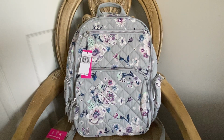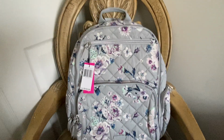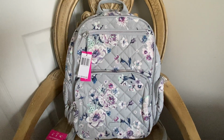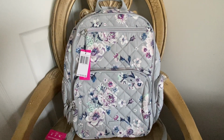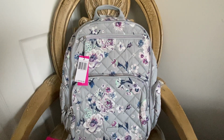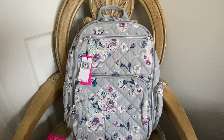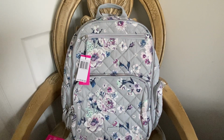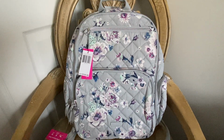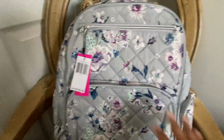Sorry if I keep rambling on here in the beginning, but I wanted to show you the features because I did not see any reviews of this bag online. And I think this will help those who might be looking at this bag and deciding, what's the difference between a campus backpack or any of those other Vera backpacks compared to this commuter backpack. So let me show you.